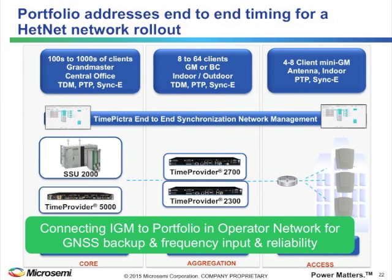And you can see on top the Time Picture end-to-end synchronization network management. If you have the Time Picture in the environment to manage the SSUs, to manage the TP5000 or 2700, then you can also manage the IGM from the same platform. And by the way, because we also have a PoE portfolio, you can also manage the PoE products that you would use in the building with the same Time Picture. So we allow for a very hands-off, no installation, no configuration type of setup, but we can also allow for much more involved visibility of end-to-end time and sync capabilities by the operator. We think it's a very good and very differentiated benefit that Microsemi can bring to the environment.